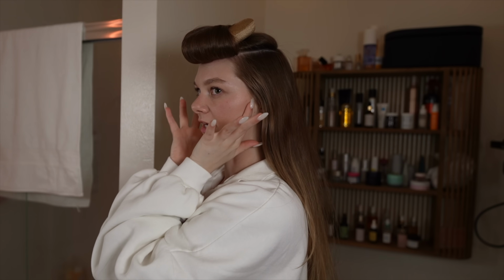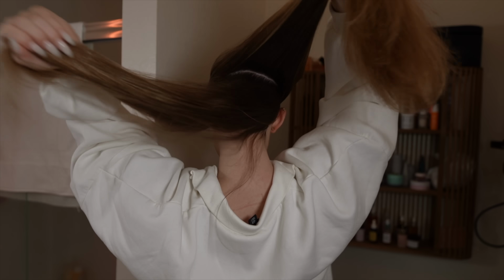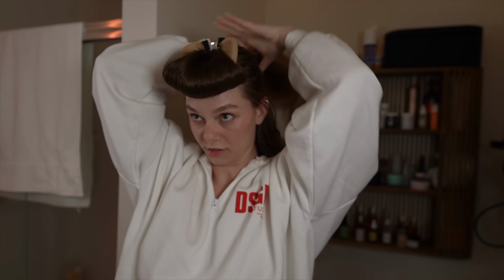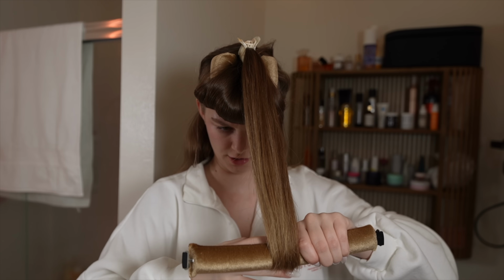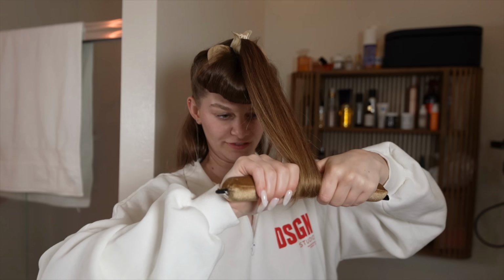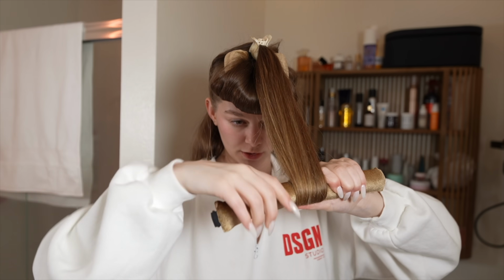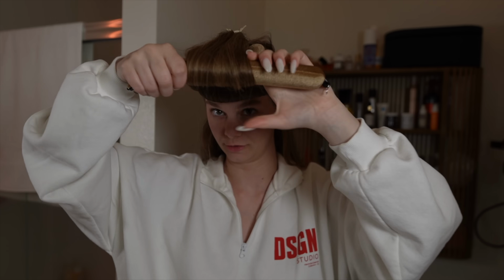Second section, I take right behind my ears and go straight back. And you're gonna do that same exact thing and bring it forward. Ends are the trickiest part if you have layers, because you want to make sure they're all going in the same direction and laying flat so they don't get frizzy. But I will say this is the easiest tool to get your hair to wrap around that I've used.